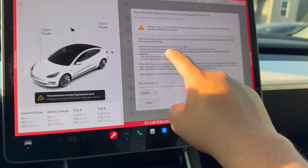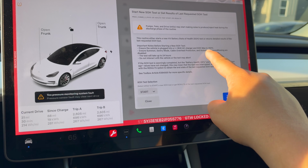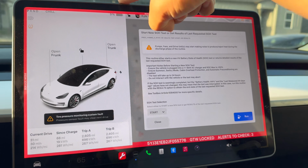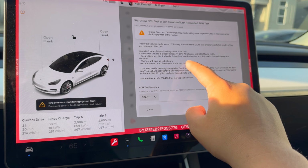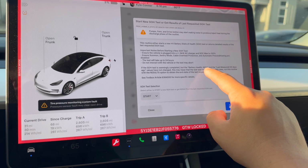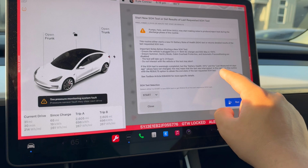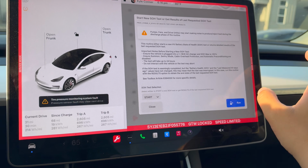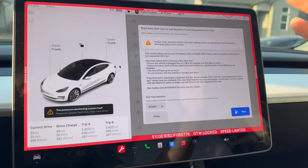Okay, so it says make sure we're plugged into a greater than 6 kilowatt AC charger and state of charge max is less than 50%. And we are at 3%, which you want to be as low as possible because it will burn off the rest as heat. Basically it says the test will take 24 hours. Don't interact with the vehicle or the test may abort. So I just need to park it here, lock it here, and then it's good to go.